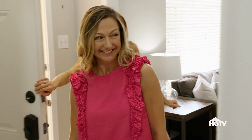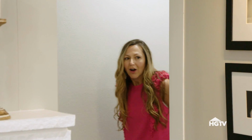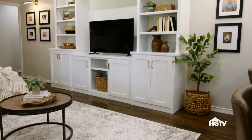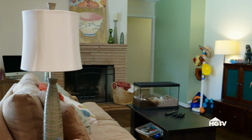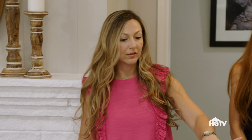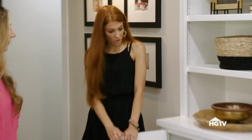What do you think of the floors? It's awesome. Are you kidding me? Oh my gosh! So I listened to Haley and I took a lot of notes. Oh, wow. I think she wanted storage for the boys' toys. We nailed that with the built-in. Oh my God. Oh, this is beautiful. It's huge. And all these built-ins, oh my gosh, these are beautiful. It still looks very mature, but the kids can also hide their stuff.